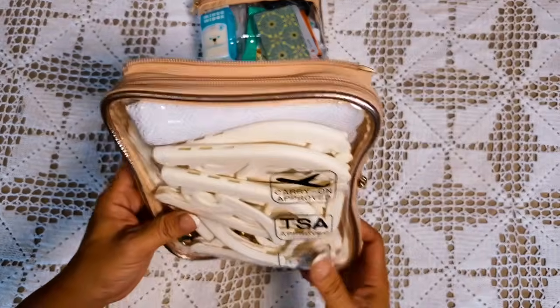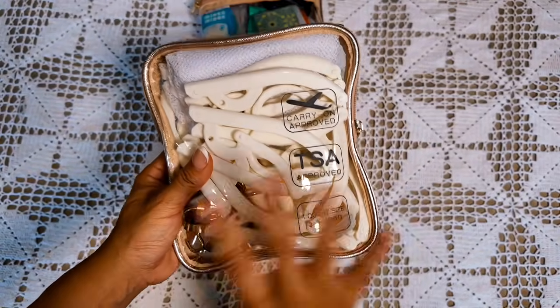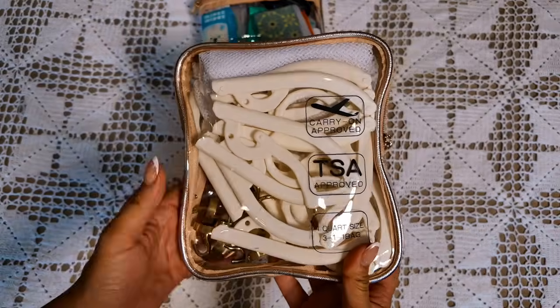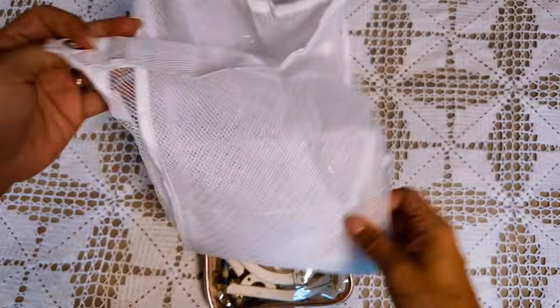I'm going to start at the bottom right here. So I just took this off. And what is in here, this is TSA approved. So if you guys want to use this as a toiletry bag, you totally can. You can put your liquids in here and put all of your other items at the top, which is really cool. So this is the other bag that I'm going to show you guys.